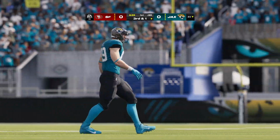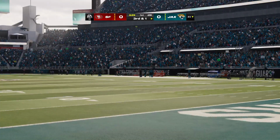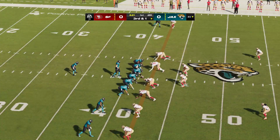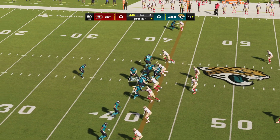A gain of 3 last play. This time they double it and pick up 6. And the pocket's been protected pretty good here so far on the opening drive. We always talk about confidence in runners and catchers and quarterbacks. How about the protection detail? They're not allowing anyone near the guy throwing the football.